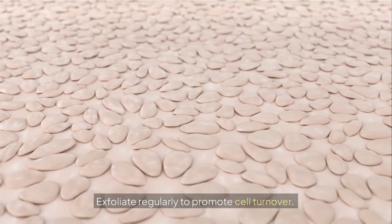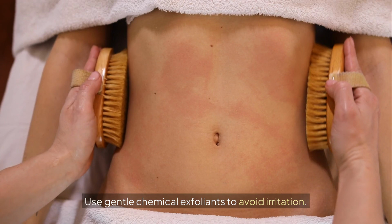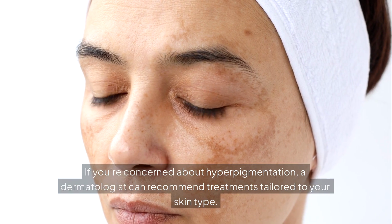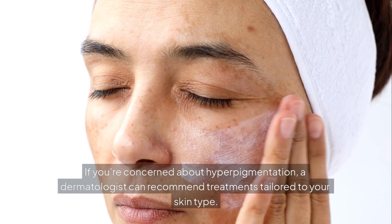Exfoliate regularly to promote cell turnover. This can help fade dark spots over time. Use gentle chemical exfoliants to avoid irritation. If you're concerned about hyperpigmentation, a dermatologist can recommend treatments tailored to your skin type.